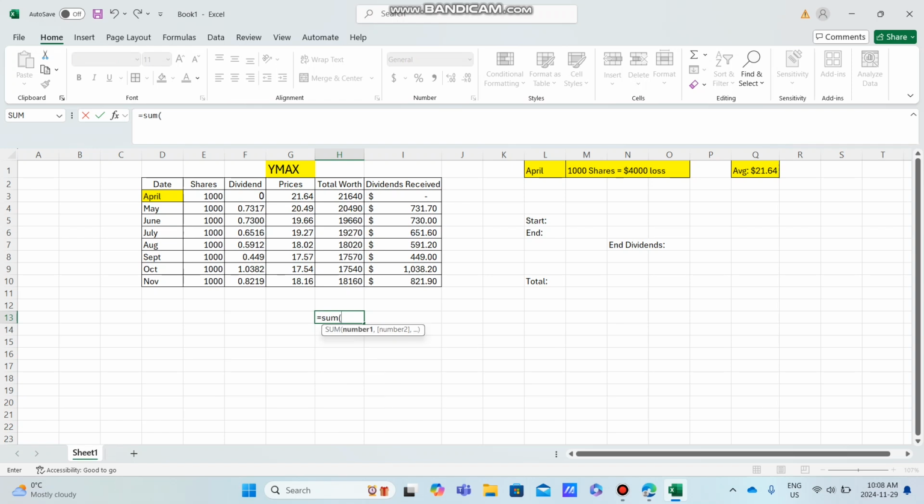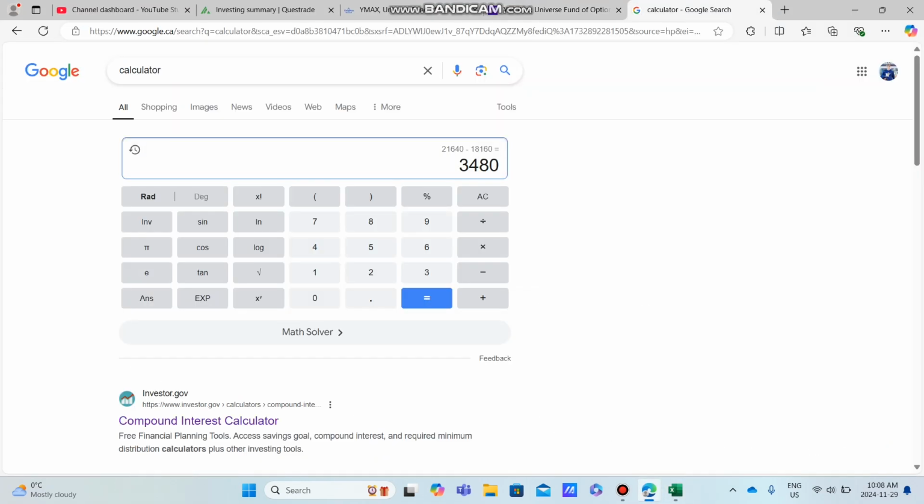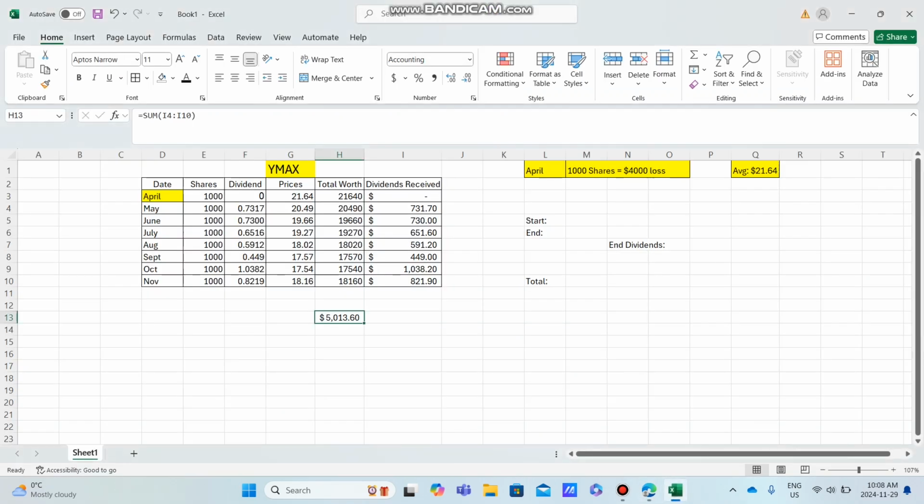So what I'm going to do here is I'm going to go sum. I'm going to add up all these numbers. Boom. $5,013. So you could see here, we have a total loss in terms of capital appreciation of $3,480, and we've received about $5,000 worth of dividends. So I'm just going to put this number here as our loss.